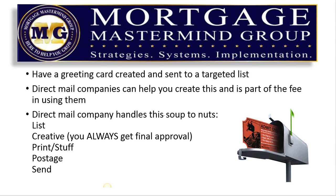So there is a cost associated with direct mail, but they also do all of the difficult parts of this kind of marketing for you. You're not sitting there stuffing envelopes for the next 2 days, and that's not a good use of your business time. You're not licking a bunch of stamps. They got a machine for that. So that's not a good use of your business time.